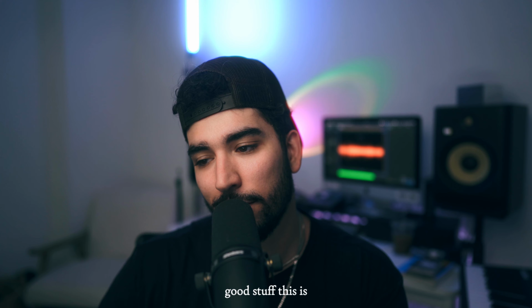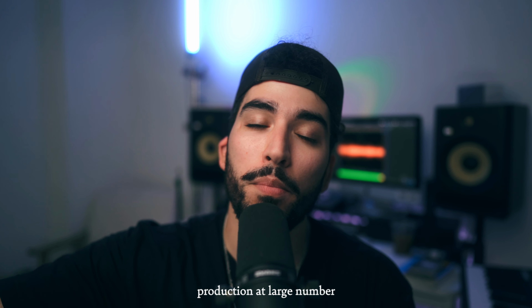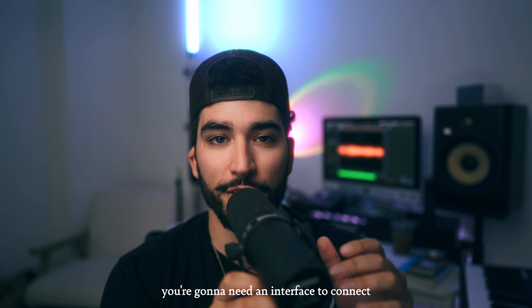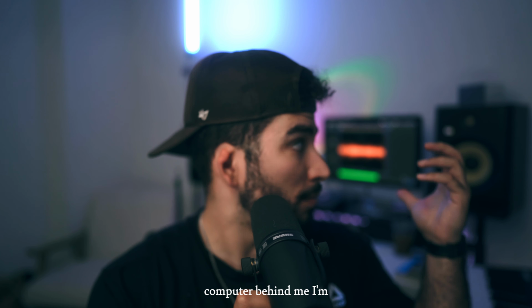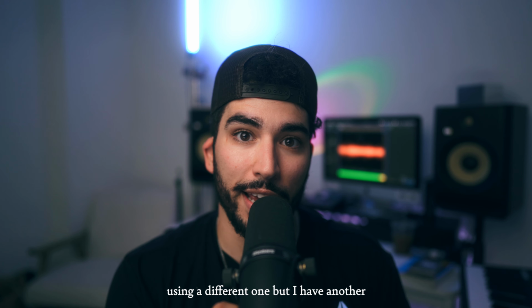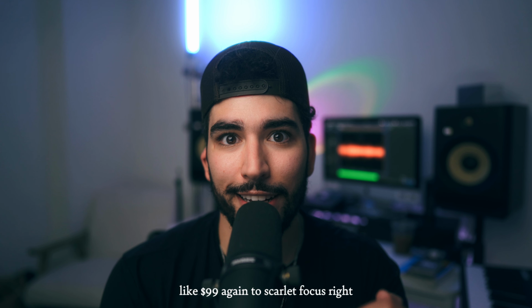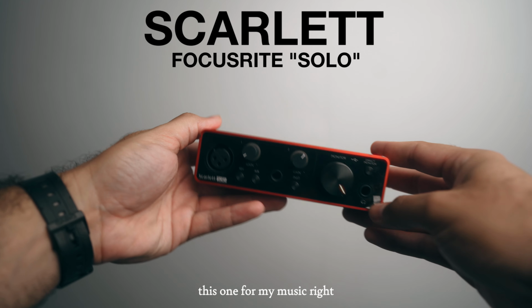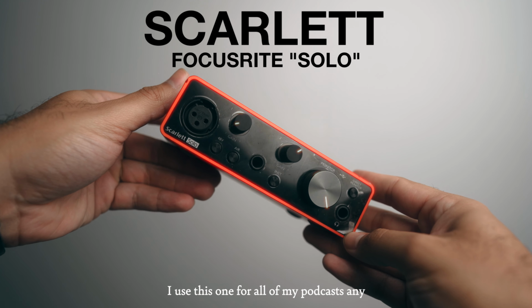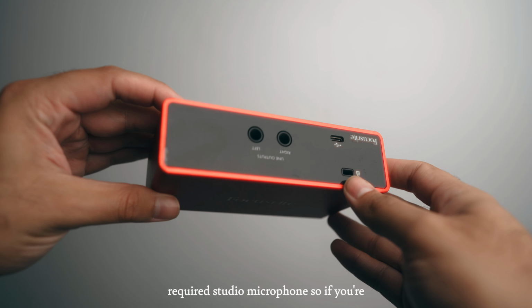Now we're getting to the good stuff. These are the production items, the things that are going to level up your production at large. Number one, if you use mics like this, you're going to need an interface to connect it from XLR to your computer. Behind me, I'm using a different one, but I have another interface that's sitting right at $100, like $99 again. It's a Scarlett Focusrite Solo. I got this one originally for my music, and I used it for all of my podcasts, anything that required studio microphones.